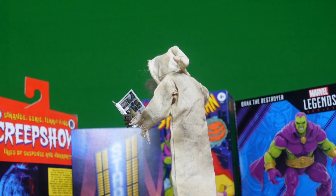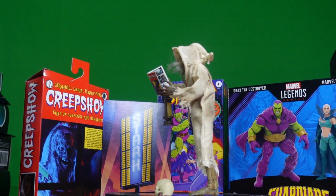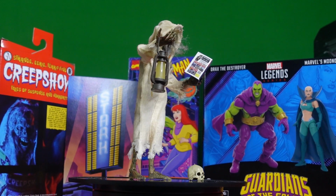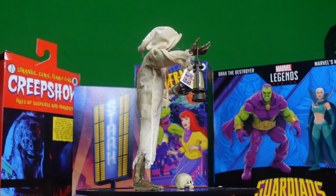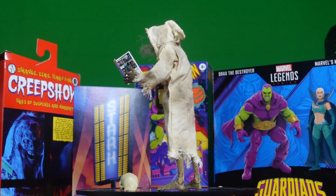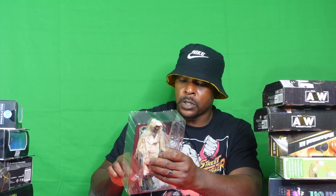I don't know if I caught this on sale, or why I picked this up or what, but I don't know. To be quite honest with you, I really don't know why I even bought this, because I usually don't. This is not an Ultimate. I usually don't do the NECA figures that are not Ultimates, but I thought this was pretty cool. Nice soft goods. It can fit in a 1/12 scale. I don't know if this is marked a 7-inch scale. Most NECA is. But I thought this Creepshow was dope, to be quite honest with you.